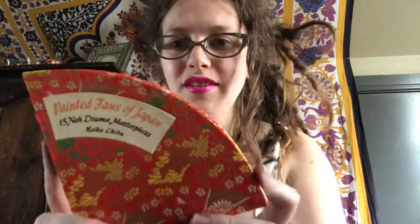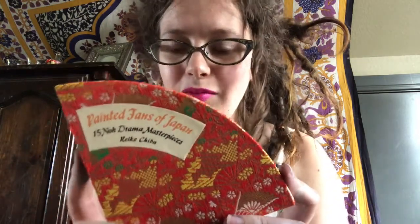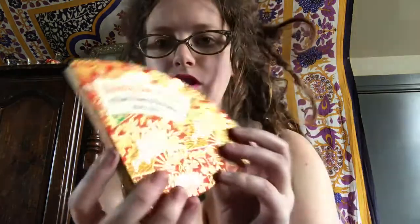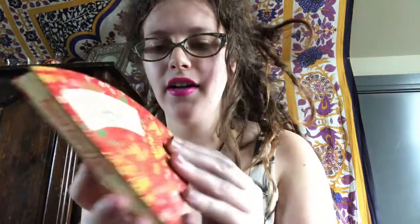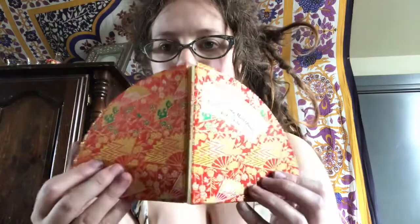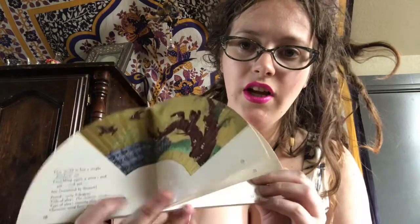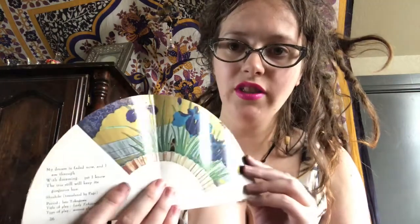And the first thing that I got for myself is this awesome Painted Fans of Japan book. It says 15 Noh drama masterpieces, as in NOH drama, and it was $5 at Half Price Books. It's actually a brocade cover, and it's shaped like a fan when you open it, and it's got all this art from fans that were used in Noh drama performances.